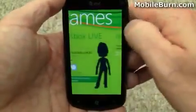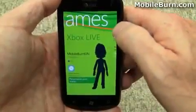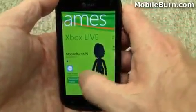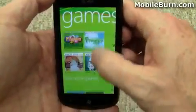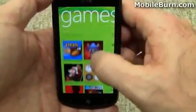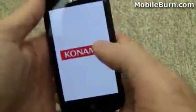All modern smartphone platforms need to have games, of course. This is Xbox Live Games, so you have your Xbox Live avatar. I'll be able to edit it soon, but I'm shooting this before the system's actually live, so I can't do it. You can see one of the achievements I have, requests to play games, and some of the games in my collection. Let's just try out Frogger. I haven't used it yet.